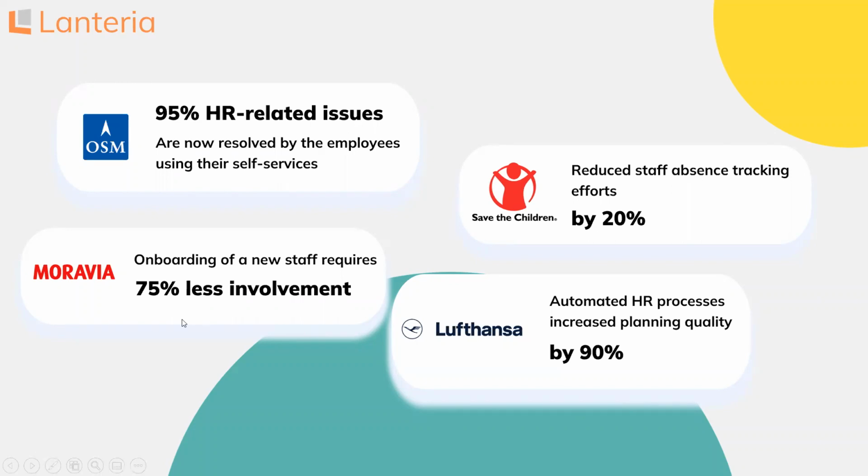Onboarding of a new staff now requires 75% less involvement. Like I said, you can completely automate it, preparing the template of the onboarding process, which will already have the logic of reminders, who should be responsible for which step and anything like that. So each time you have a new employee, you don't have to sit and design a new onboarding process from scratch for that employee. And according to Lufthansa, the automated HR processes increased planning quality by 90%.